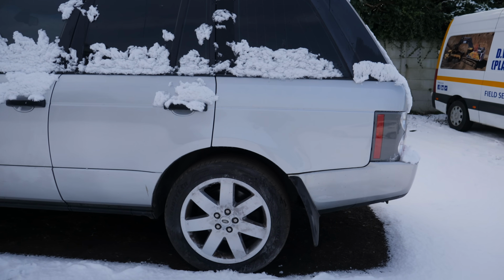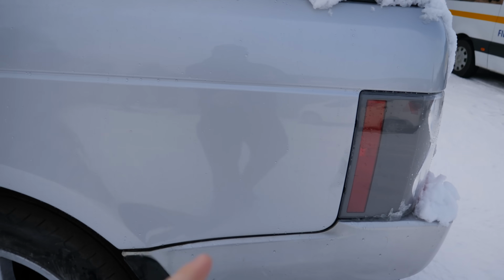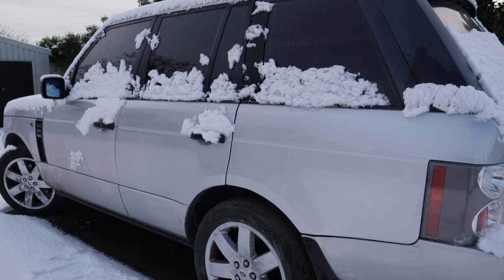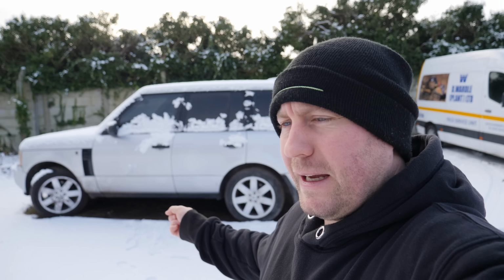It's been parked out the back because it's been here for a little while, and as we can see, I can see my reflection in them almost. Them rear quarters are brand spanking new. The car looks incredible. The only problem with that was the panels from eBay, each side cost me about £65 each, and Sean's just hit me with a bill of £1,000.